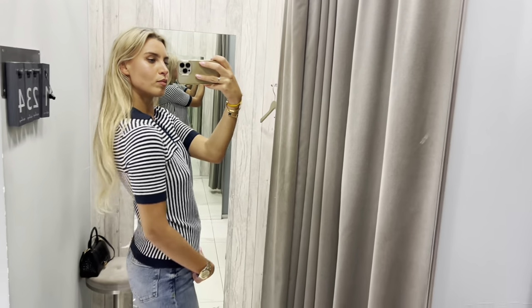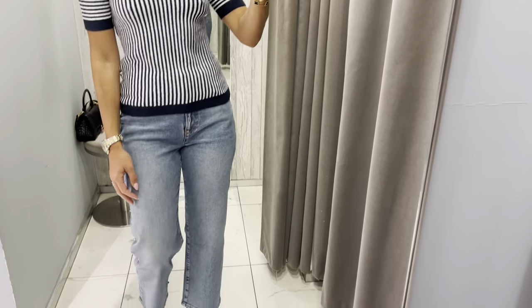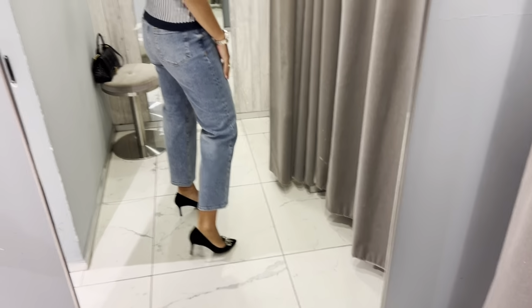The jeans size 27, which is small medium, was a bit big, so better to go size down if you are UK size 8 or US size 4.